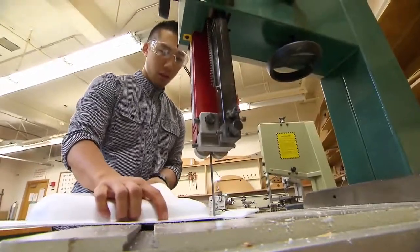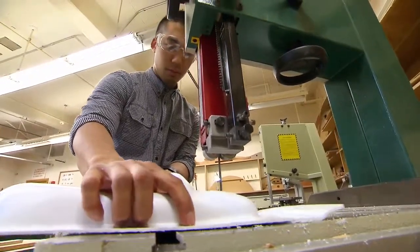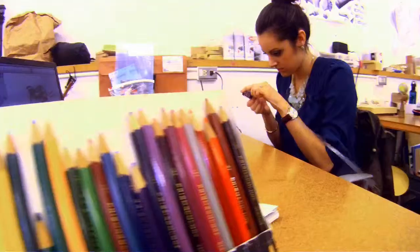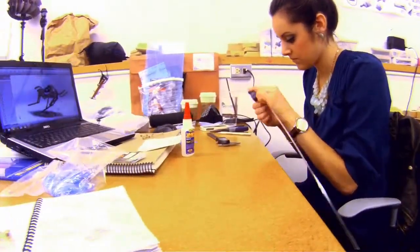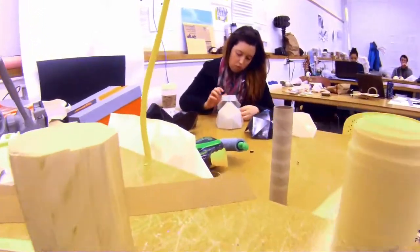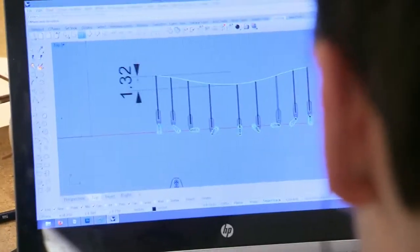Once they've designed the model, students manufacture some of the pieces in a good old-fashioned workshop, usually out of plastic, foam, or plywood. Back in the studio, they work with cardboard, glue, colored pencils, anything that adds personality to their product. But even though their creatures are made from simple, everyday materials, they are all unique.